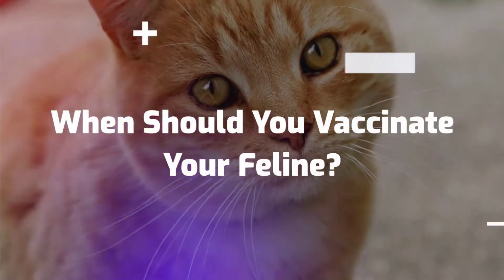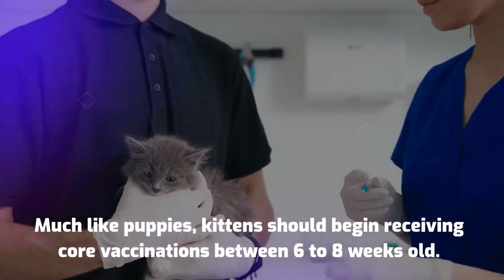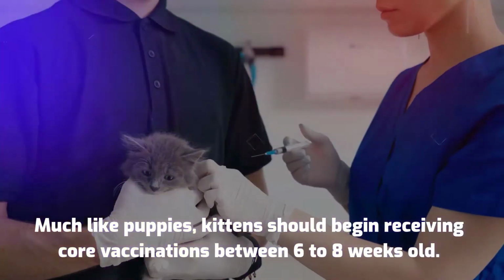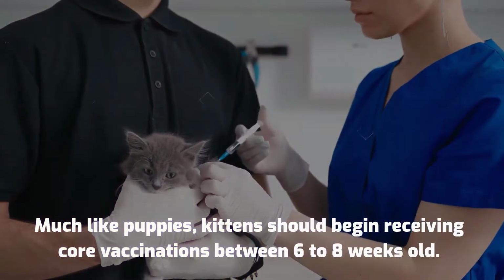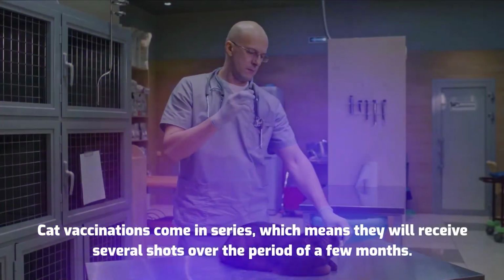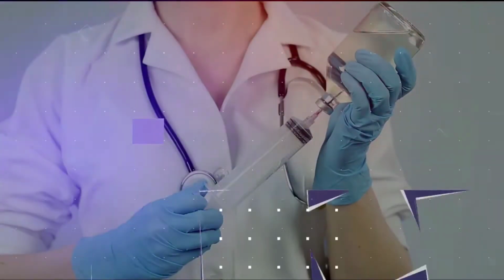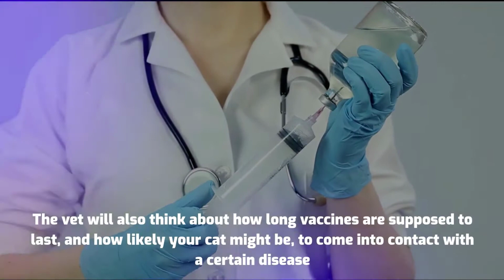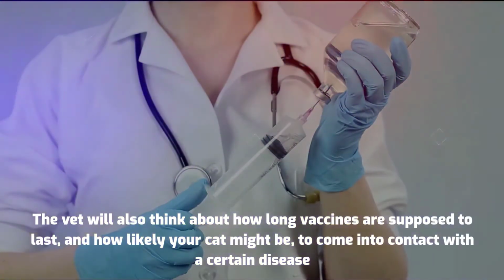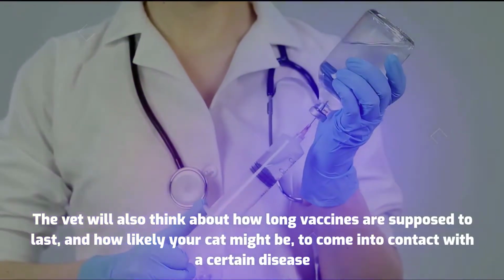When should you vaccinate your feline? Much like puppies, kittens should begin receiving core vaccinations between 6 to 8 weeks old. Cat vaccinations come in series, which means they will receive several shots over the period of a few months. The vet will also think about how long vaccines are supposed to last, and how likely your cat might be to come into contact with a certain disease.